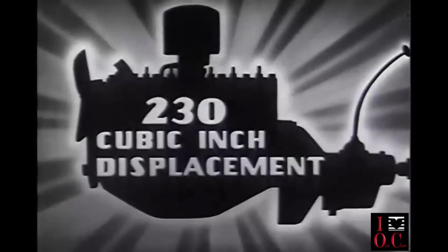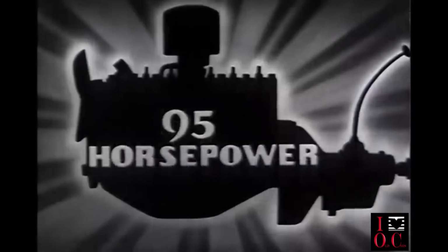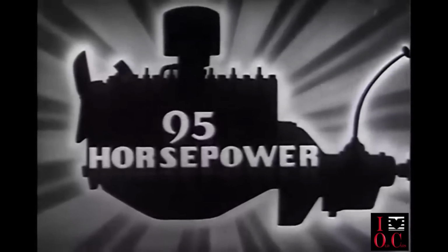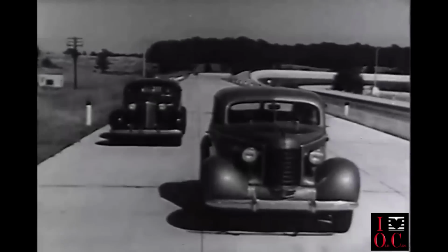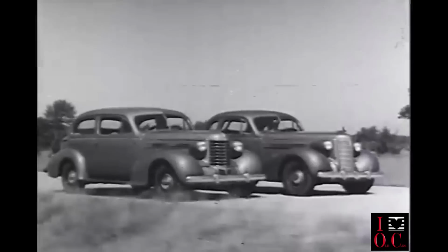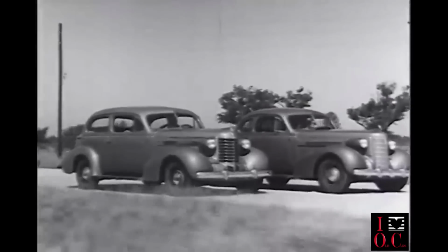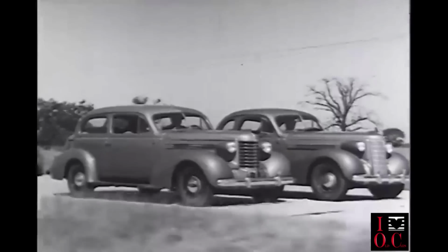In the 6, displacement has been increased to 230 cubic inches, and the motor yields 95 horsepower. The new 6 also operates at lower engine speeds for greater economy and longer life. In terms of everyday motoring, this means faster acceleration, higher top speed on the open road at lower engine speed, and at all speeds, finer performance with less engine effort and with substantially reduced costs for fuel, oil, and repairs.